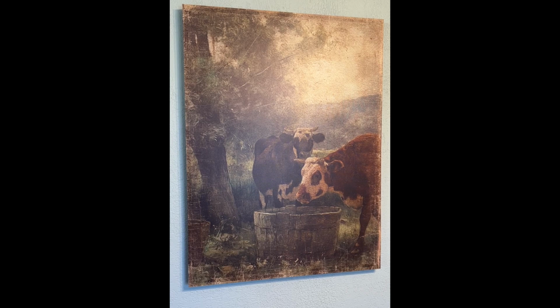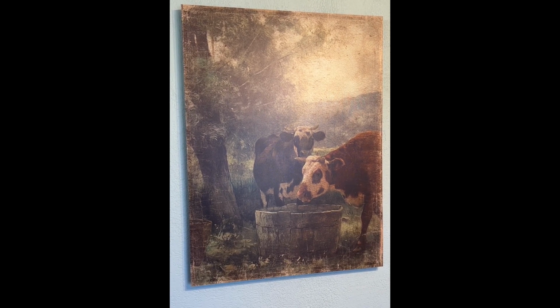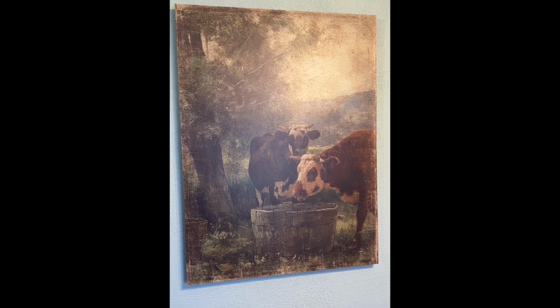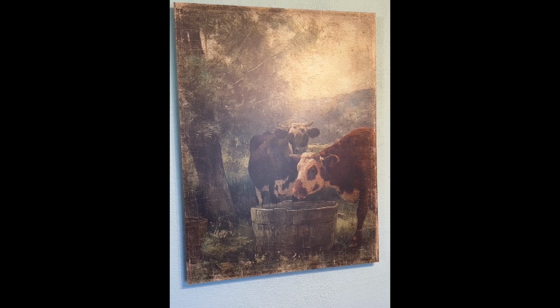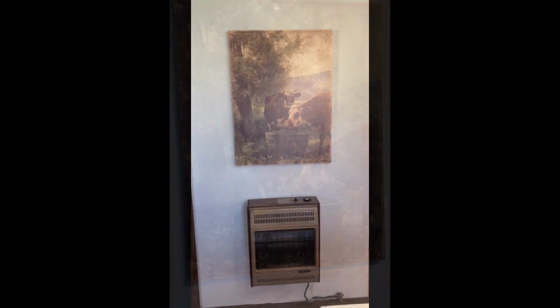Okay, friends, so now let's talk about this beautiful cow painting that I purchased a while back and where I placed it in the breakfast room. I'm about to show you this ugly albatross and how I'm going to work with it and turn it into an attractive feature and disguise it. Are you ready? So here it is.